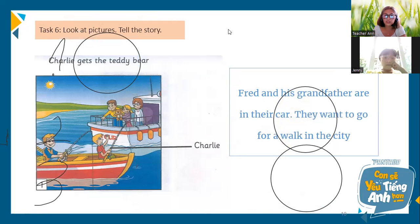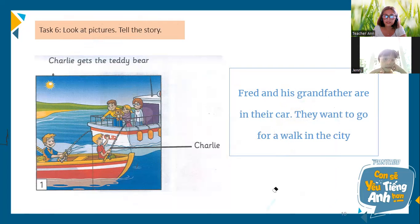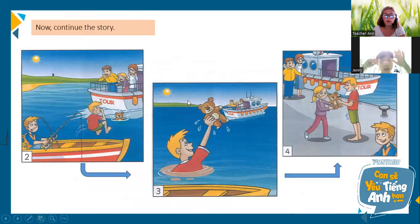Okay, so next, task two. Look at this. You have here, Jenny, a short story. You look at the picture and tell the story. First, this is Charlie. Charlie gets the teddy bear, this one. Okay, Fred and his grandfather are in the car. You want to go for a walk in the city. Now, look at the story. Look at number two.